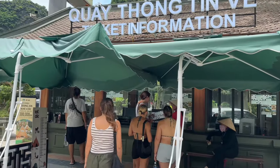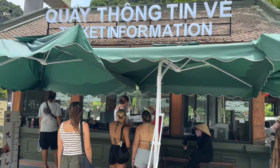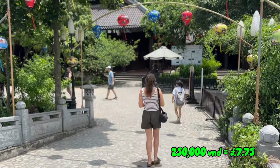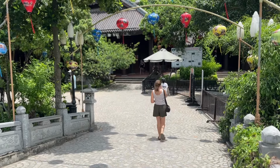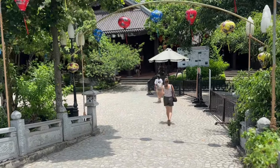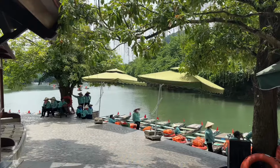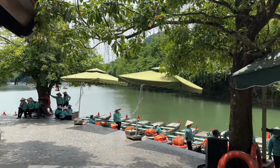It was really easy to get our tickets for the boat, and it cost 250,000 dong per person regardless of which route you wanted to do. You also have the option to pay on card, which was really good, and they give you a map showing what's included in each route. The whole setup was really well organised, and it's only when you reach the boat wharf that you pick which route you want to do.